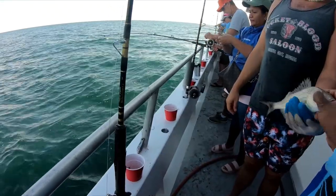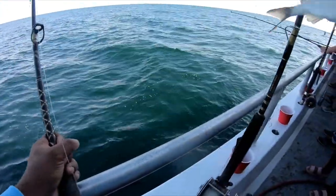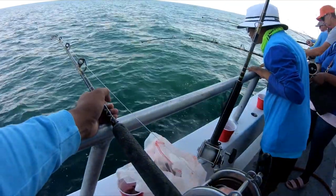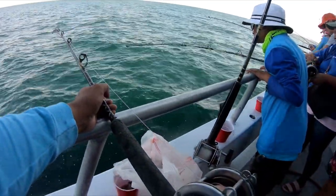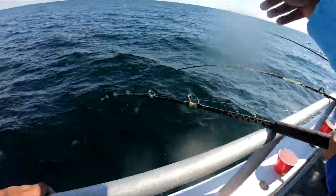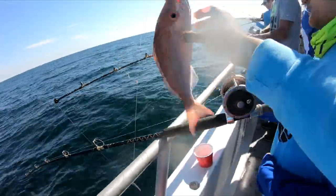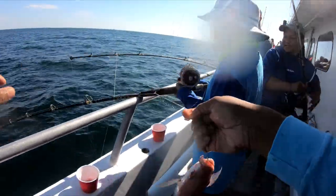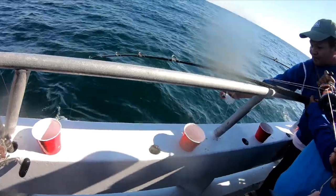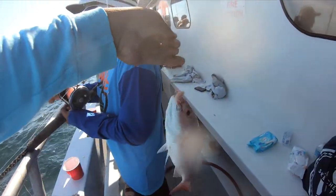Hold it, baby. He doesn't eat good though. Oh wow. See that? It's like a big porgy, yesterday we got. Bryce, what are you doing? What are you looking for? Mingo snapper. Oh, Mingo snapper. That's a Mingo snapper. Mingo, I think. Good one.